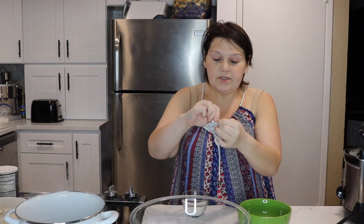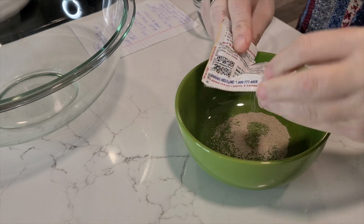You're gonna get your oven preheated to about 100 degrees if your oven will go low enough for that. Mine goes to about 145 degrees. It's a little warm because I don't want it to bake, but we'll make it work for proofing. You'll need a cup of warm water at about 100 degrees.